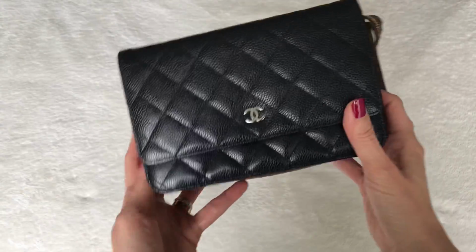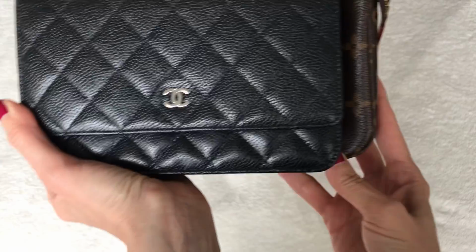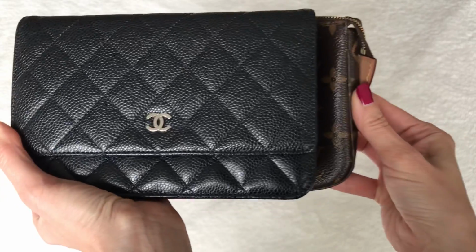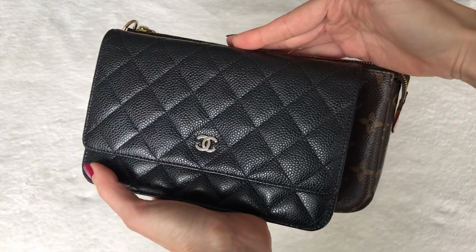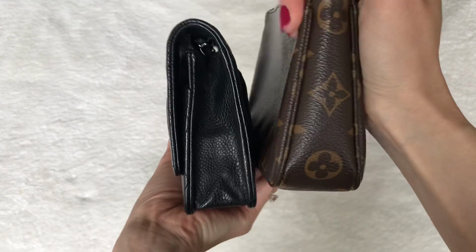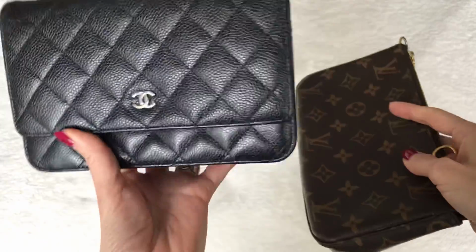Okay, so in terms of dimensions, really quickly, you can see here that the wallet on chain, or better known as the Chanel WOC, is about an inch shorter in length, just shy of an inch or so, as you can see right there. But in terms of the height of the bag from bottom to top, it is essentially the same. Okay, and then from the side here, let me just pull the tab up. This is what it looks like in terms of depth. So very similar.